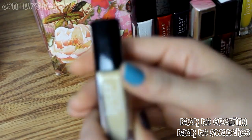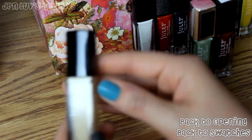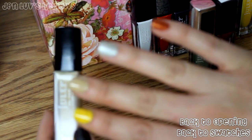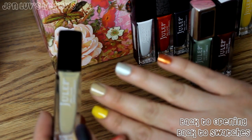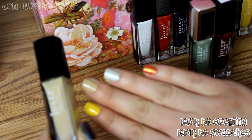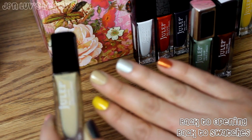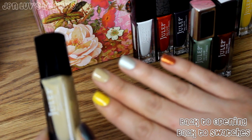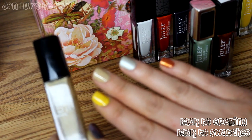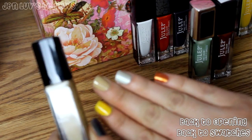All right, three colors left. This one is Kennedy. I actually like this a lot more than I thought I would. The nudie cream color is going to be really pretty as a base for some nail art. I know I keep talking about nail art, but I think the nudie color looks a little bit weird on my skin tone. I don't know. What do y'all think? It's not really my taste to wear this by itself, but I think we can work with it. I think we can do something with it.